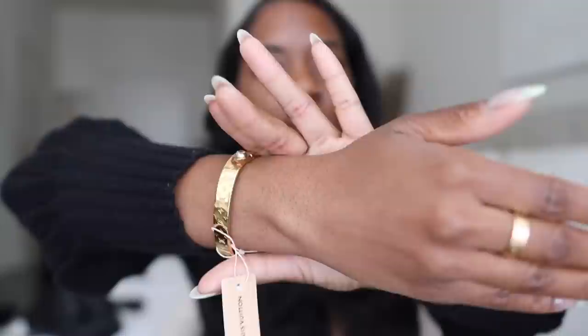I usually wear a lot of dainty stuff, but in the summer, I do like to wear more chunkier pieces because in the summer, you wear less clothes, so it's time for you to play on jewelry. So, you know, my summer vibe is like black and white.